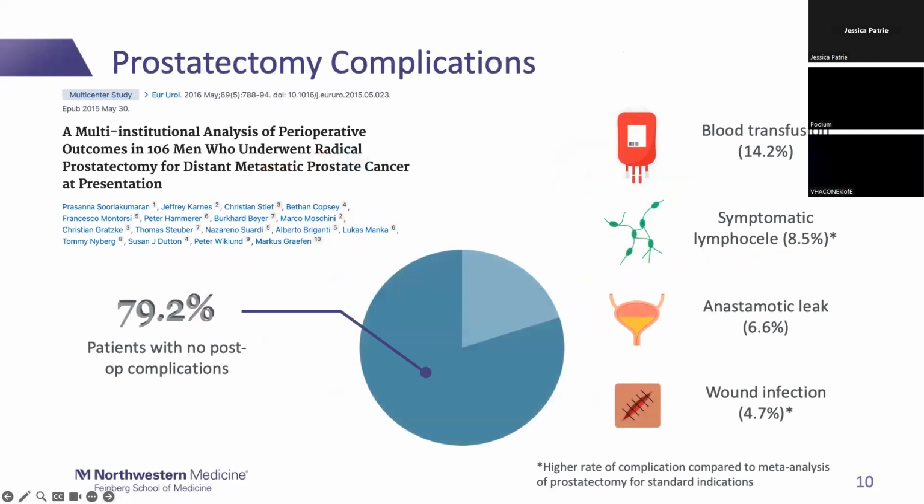Now, before we review the benefits of undergoing a prostatectomy in metastatic prostate cancer patients, we have to look at the risks. In this study, it was a review of around 100 men who underwent radical prostatectomy for metastatic prostate cancer. What they found was that around 79% of patients had no postoperative complications. The most common complications were a blood transfusion, a lymphocele, anastomotic leak, and wound infection.